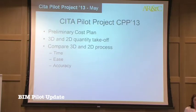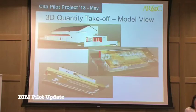For the CITA pilot project, obviously the objective was to produce a cost plan, which we have done. We decided to do it in 3D and in 2D, to be able to compare and contrast in terms of time, ease and accuracy, and we'll talk about that later.